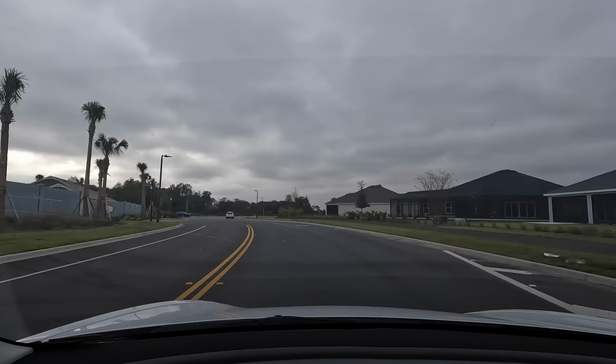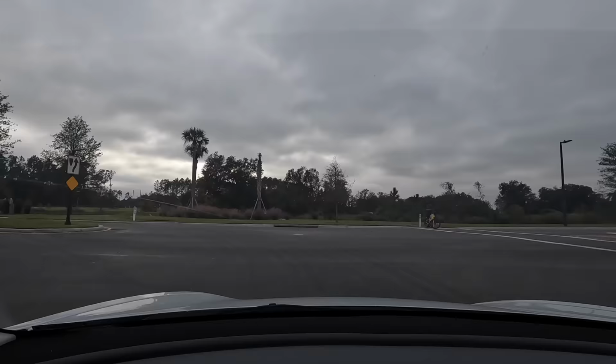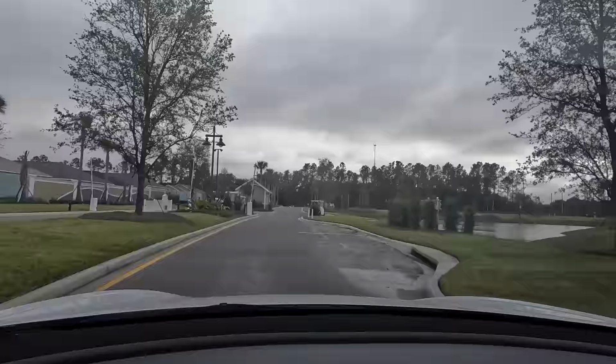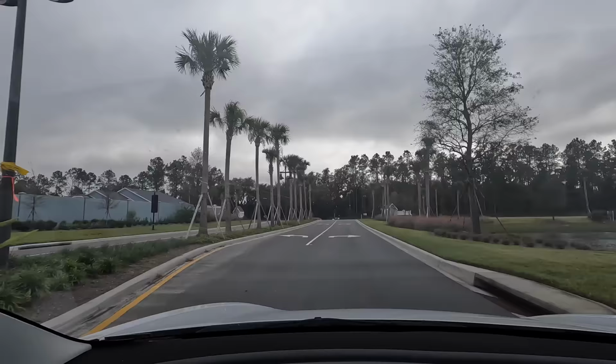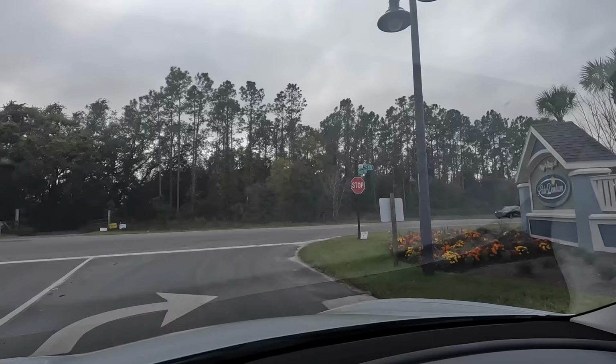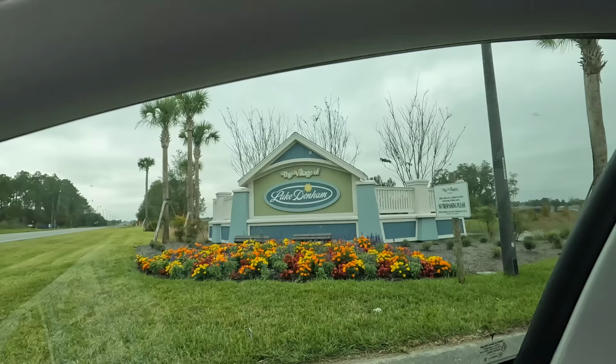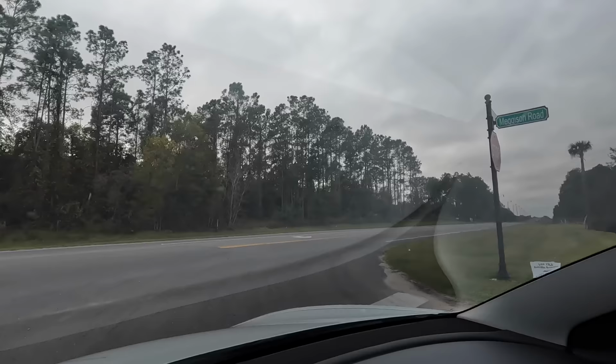Saying goodbye to Dabney for now, and as we exit out of here, we're going to take a left back onto Megason Road, and this is as far south as Megason Road goes, because now we're going to exit out of the Lake Denham entrance and exit. Brand new guardhouse there, and if you take a left, that will take you into Leesburg. We're going to take a right onto County Road 470 here. And there is the sign for the village of Lake. And there's the sign for the village of Lake Denham. So let's take a right here on County Road.